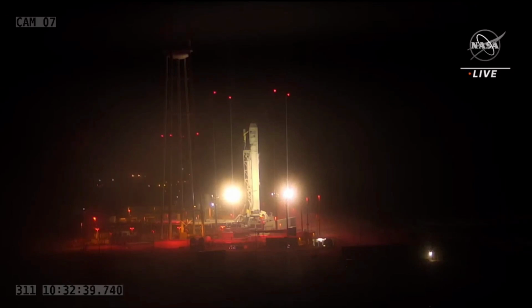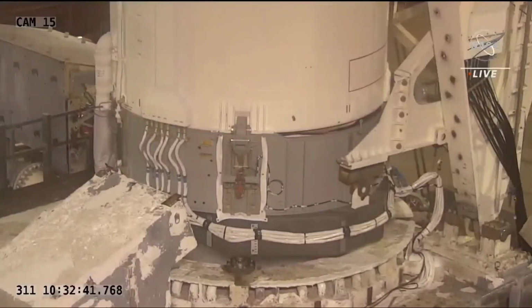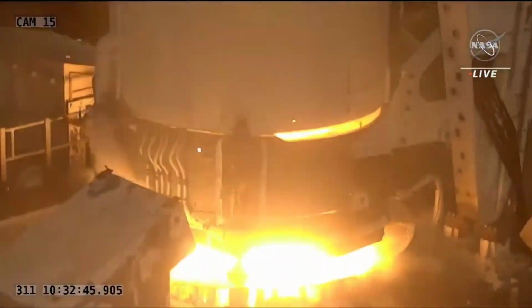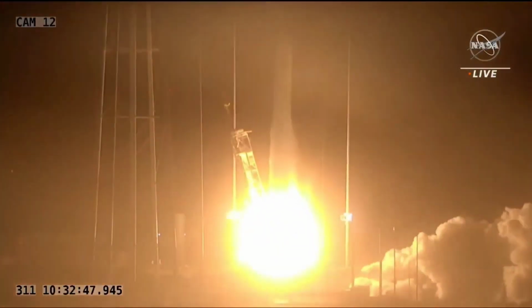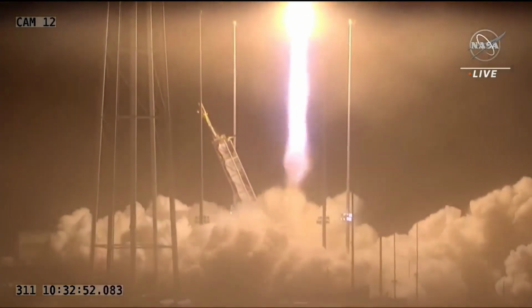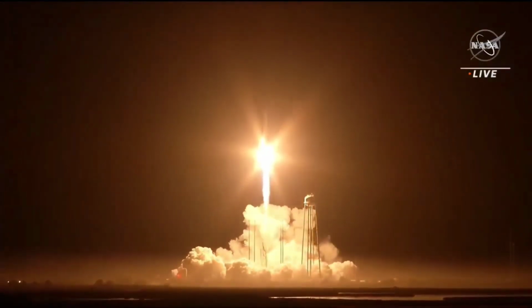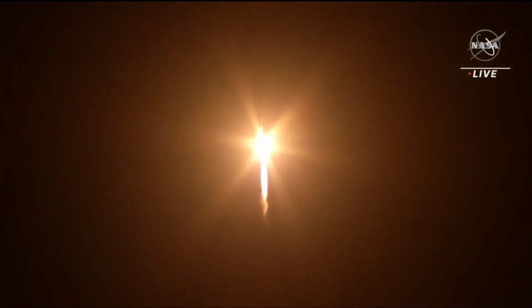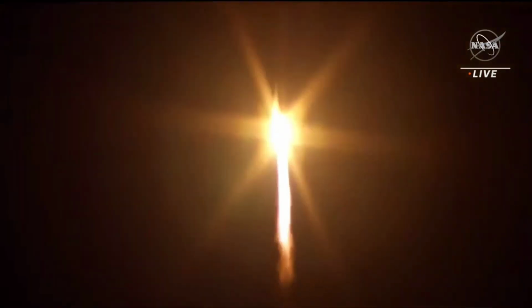4, 3, 2, 1. Engine ignition. We have liftoff. The Cygnus NG-18 launch vehicle from Wallops Flight Facility. We have liftoff of Northrop Grumman's 18th Commercial Resupply Services mission. The SS Sally Ride has begun its journey to the International Space Station.